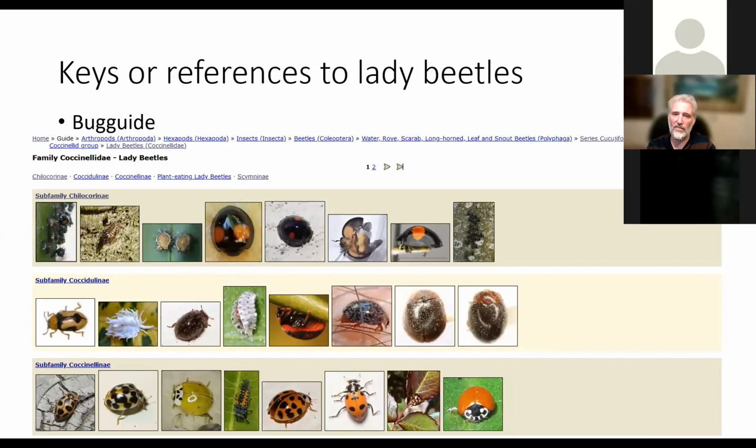But something else to consider if you are a flipper, and it's a little bit dangerous to do so, but all of us do it, is Bug Guide. Sometimes I'm actually surprised when people aren't familiar with Bug Guide, probably because it's a resource I utilize on a fairly regular basis. This is basically a whole series of images contributed by everybody across North America of different insects, and they've been curated by both experts and entomologists, enthusiastic naturalists to help identify them.